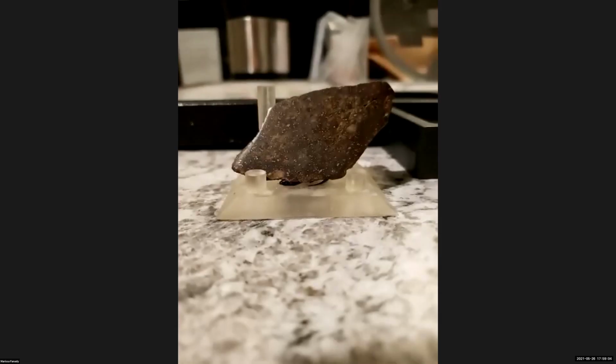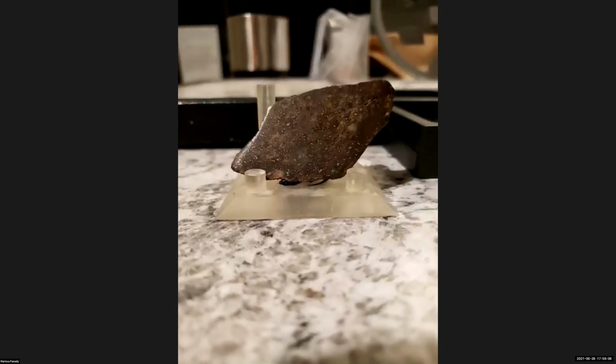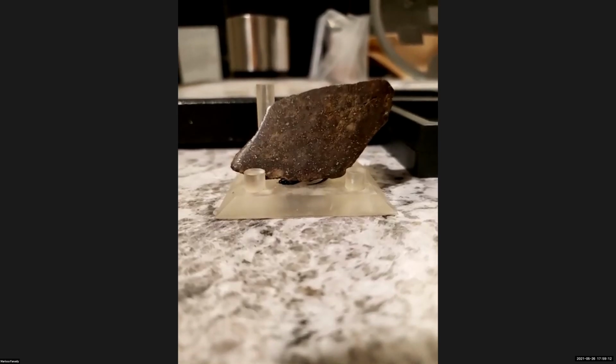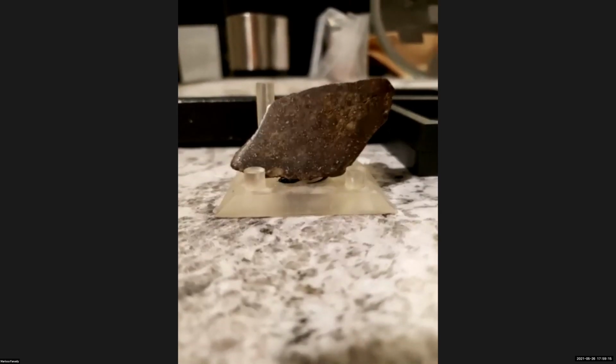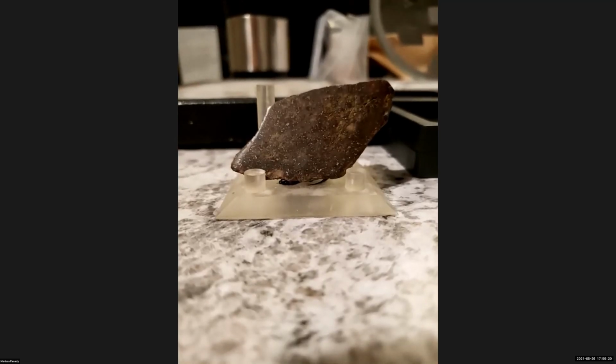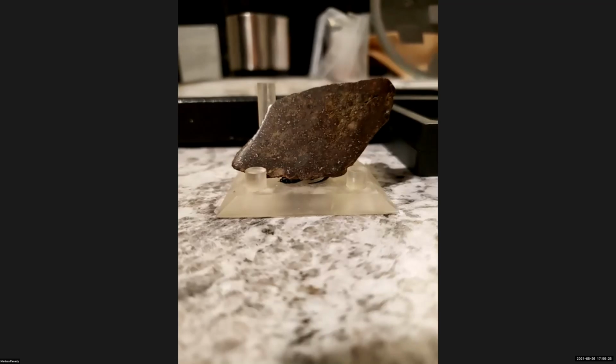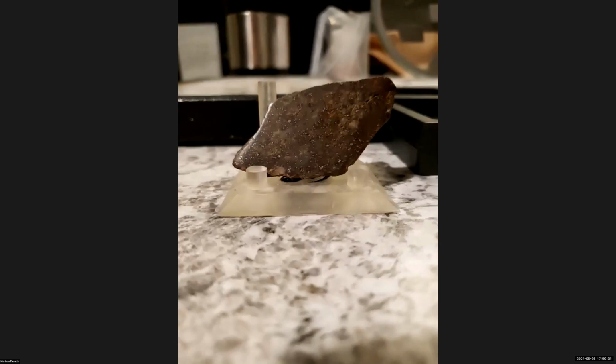So let's do some show and tell. We got two hands up. We had Mike Kelly first, but I'm going to Marissa anyway. Hey, Marissa, how are you? Hi, guys. So I was just going to show three different meteorites. I'm a little weak today. I had to go out, and it was nice to get out of the house, but I'm a little tired from that, but I still wanted to show some off. So this is my Gold Basin slice.